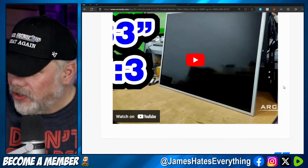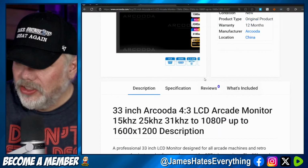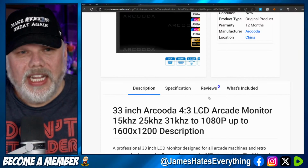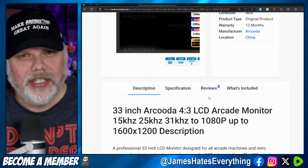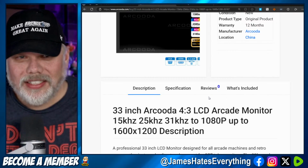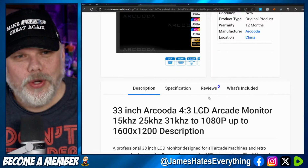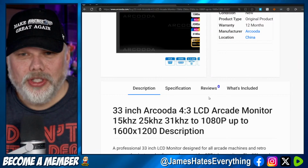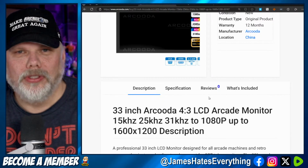So very cool. That is coming soon. I know it's probably going to end up in a lot of arcades. I don't know how many arcades came with a 33-inch 4x3. I know there's 26, a lot of 19s, some 24s, but 33 seems ginormous. So it should be interesting to see what people do with this monitor.